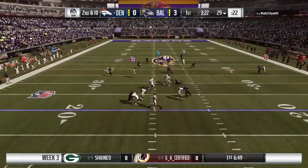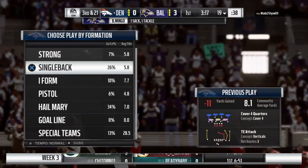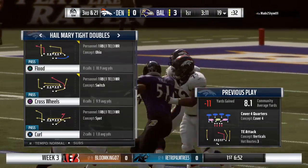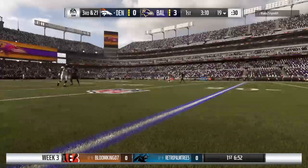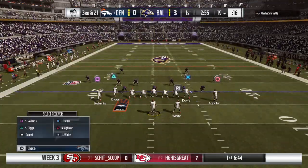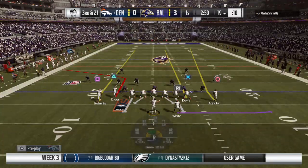On second down, Mayfield again. And he's going to be grabbed and pulled down. The best name in the NFL, Barkevious Mingo. And they're going to face an uphill battle here on 3rd and long.